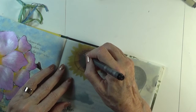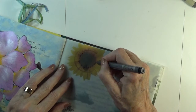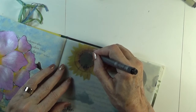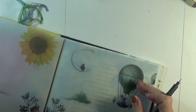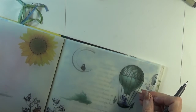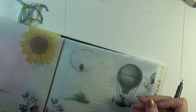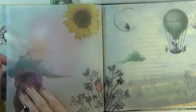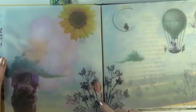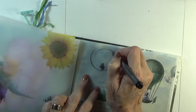And see what we want to do here. Just to bring out the center of our so pretty sunflower. Yes. Righty. You'll notice the way the ink comes through the vellum to the other side just beautifully.